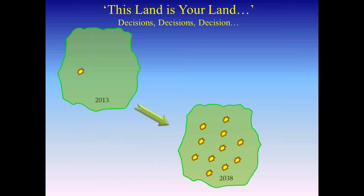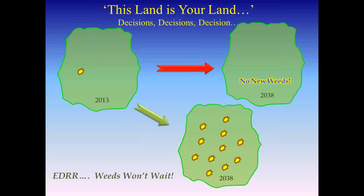So this land is your land, and the question is, what is your land going to look like in 25 years? This is up to you. Is it going to look like we're going to have one weed now that's going to become a massive infestation? Or are you going to have no new weeds in 2038? It's really up to us as to what we do now, because I can tell you, if you do nothing, you're going to have a lot more weeds than you do right now.